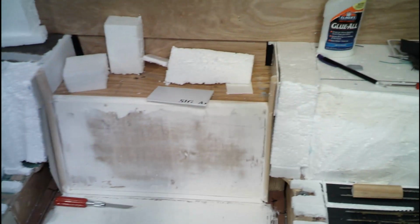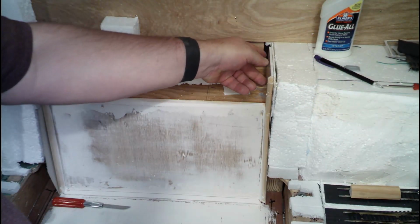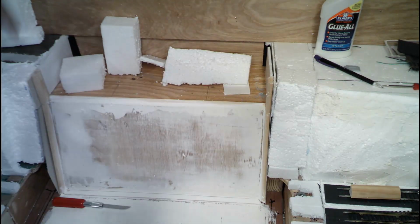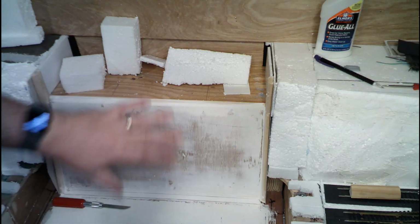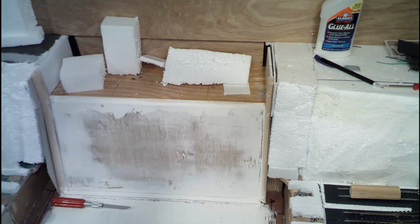Well, not the face, but that is supposed to get glued up here to act as the abutment for the upper bridge, which I'm still playing around with. I figured at this point, since I was messing around with this, it would be better just to go ahead and try and get the dam scene, at least the dam itself, prepped up and ready to go.